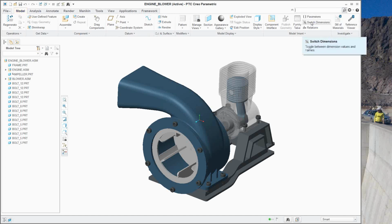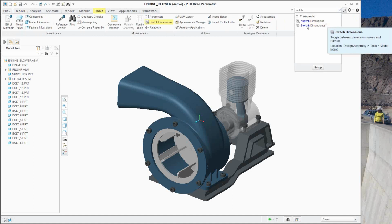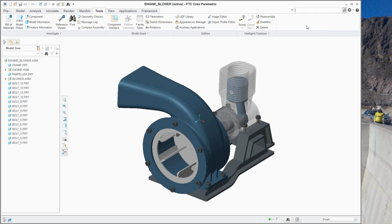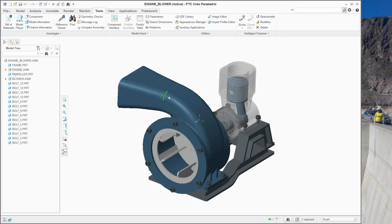Okay. The other one that comes up all the time is switch dimensions. Where is switch dimensions? Guess what? It's actually in two places. One, Model, and then it's right underneath where the command search is. The other one is under the Tools switch dimensions. Same function, just in two locations, and it highlights it for me. And you can simply click on it, and it activates and does that. I should have had some dimensions displayed here for you to show that.